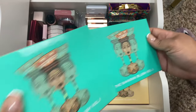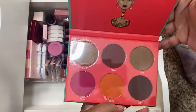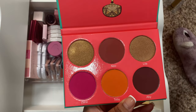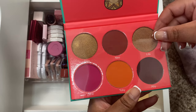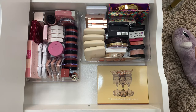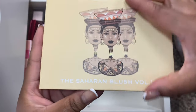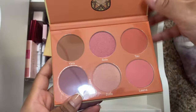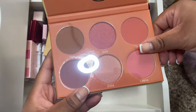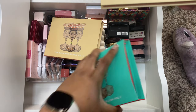But then I got these two Juvia's Place blush palettes. So this is the Sahara Blush Volume 1. If you are deeper complected, even if you're not, you could still use these. Just don't go heavy-handed. But these are very beautiful blushes, okay? Definitely recommend these ones. And then I have the Sahara 2. I would consider these also drugstore blush palettes, you guys. So for my lighter tan gals, and then for my deeper rich skin girls, we got options for everybody.